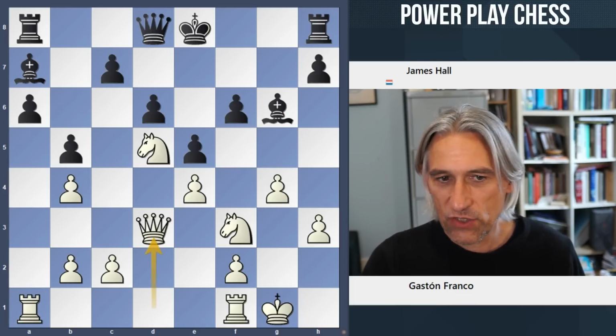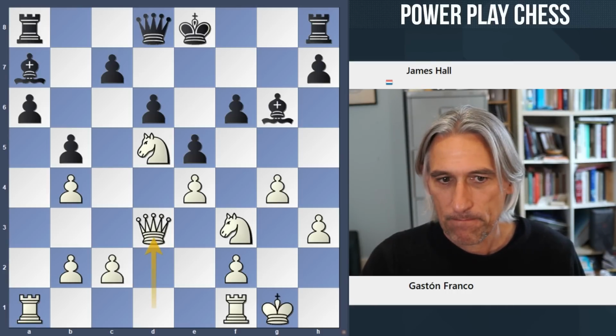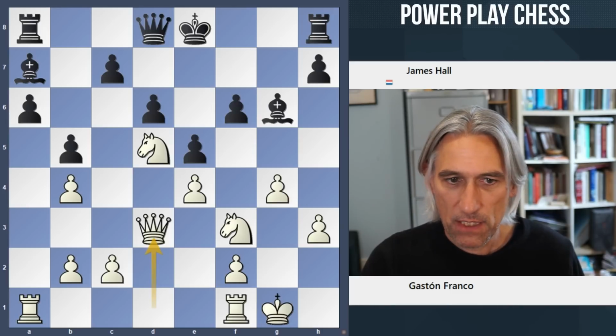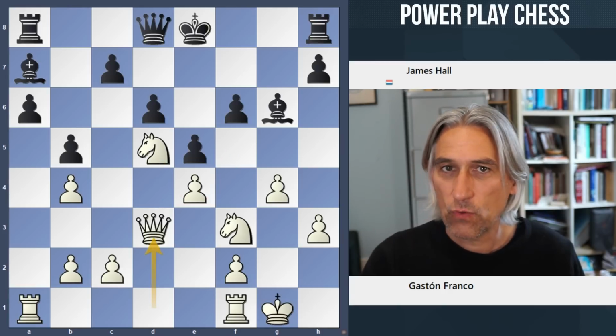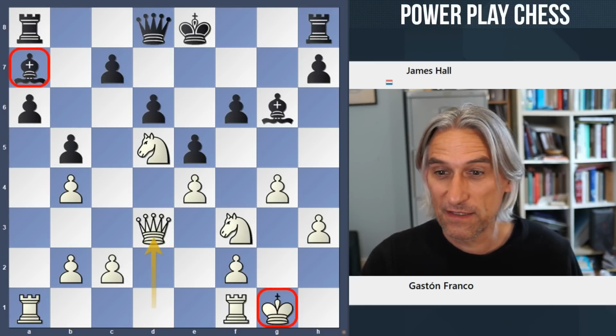And queen d3. I mean, I think white is better here. Perhaps knight h4 is coming. Maybe knight back here to control f5. But it's still quite double-edged. You know, that's a pretty good piece. And, well, if white gets it wrong, then white's king's a little bit exposed.